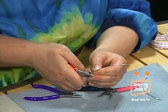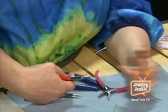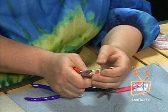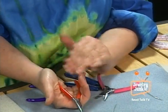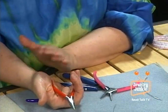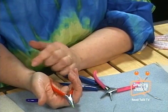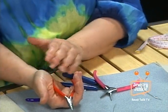Then basically I take my wire and I bring it 90 degrees out of the side of the plier. To get this started, you want to do a couple things. You want to make sure that you're holding on to your plier correctly, so use the strong part of your hand. Your hand has a big muscle right here. And then you're also going to use your fingers to hold your pliers, okay?